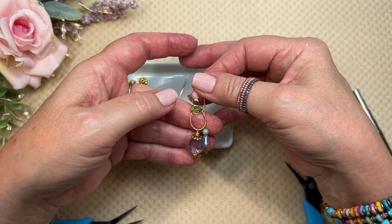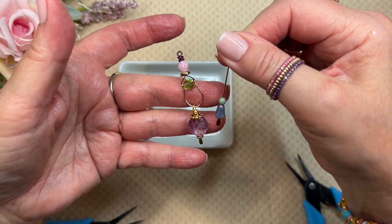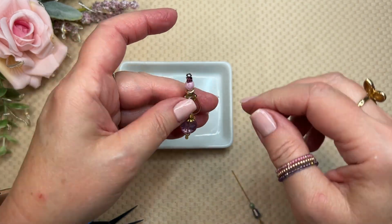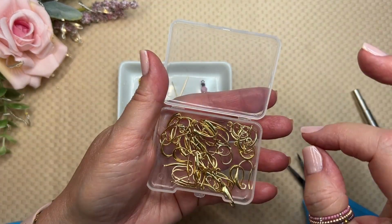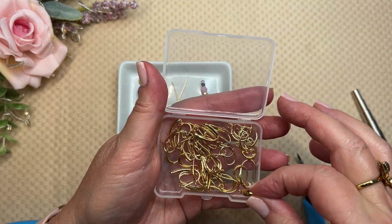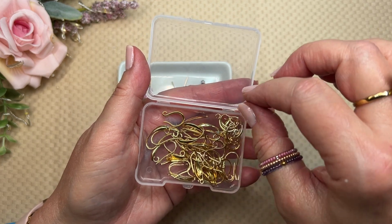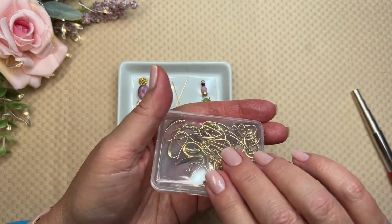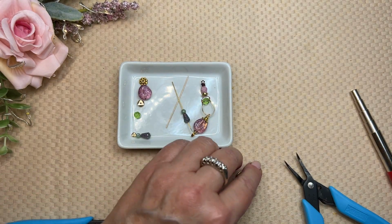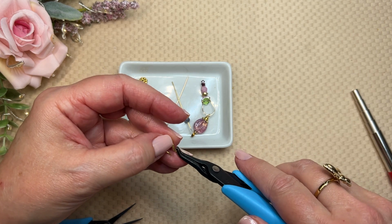I wish you were here to tell me if I should make one of these for either side. I love that. I think it's so sweet, but I really love this just the way that it is. So let me grab an ear wire, this little assortment of ear wires that I just love to pull from. And I think I'm just going to grab a couple of these simple little hooks from here. And I will make the second earring off camera. I'm going to do the exact same thing.